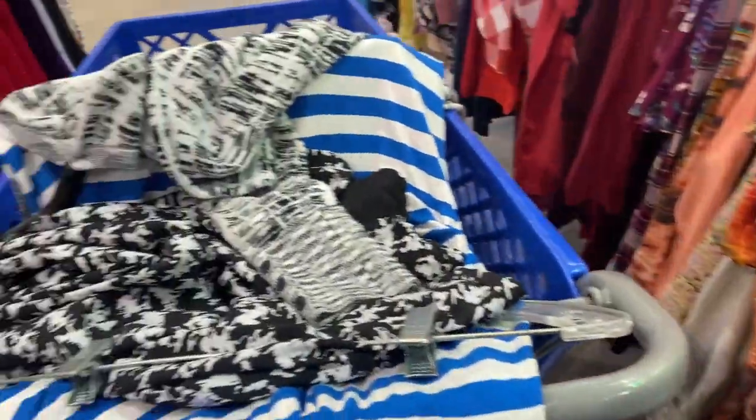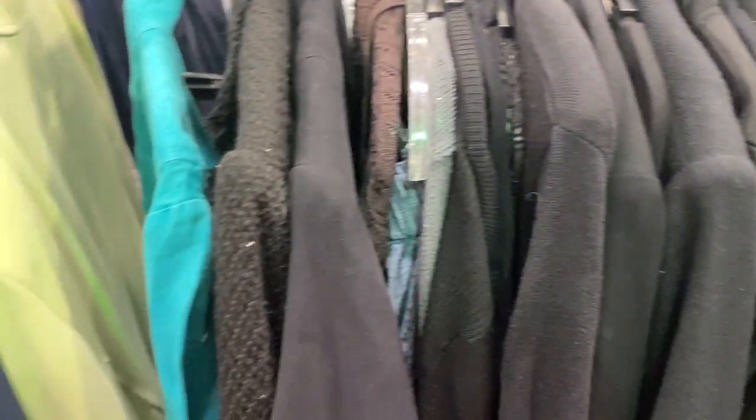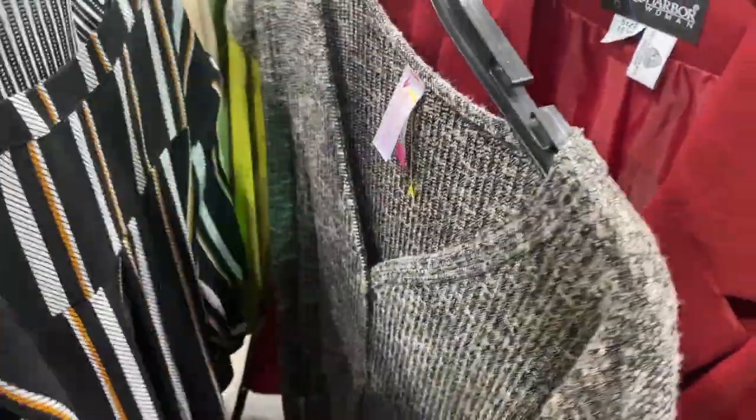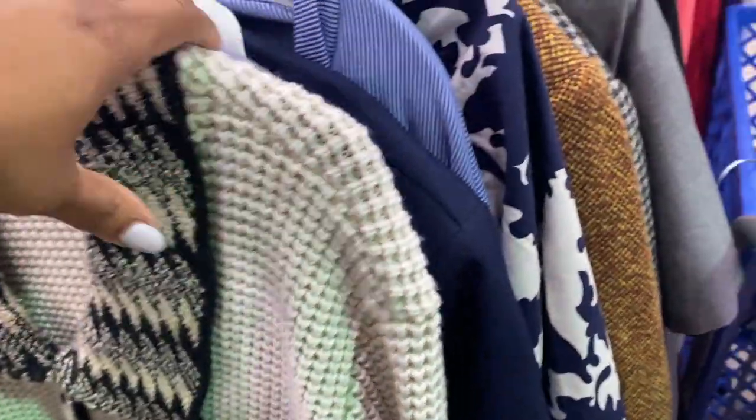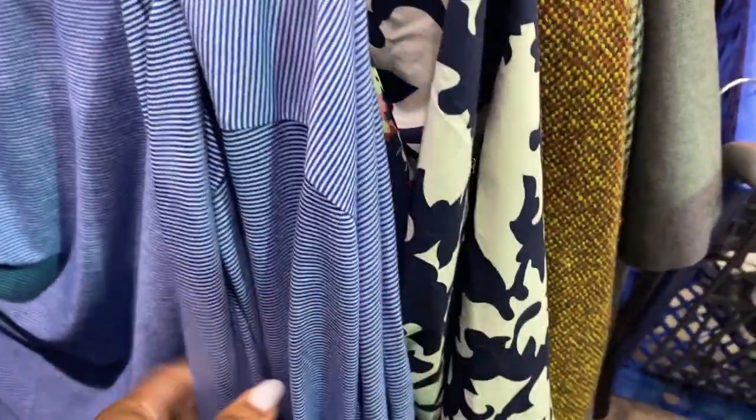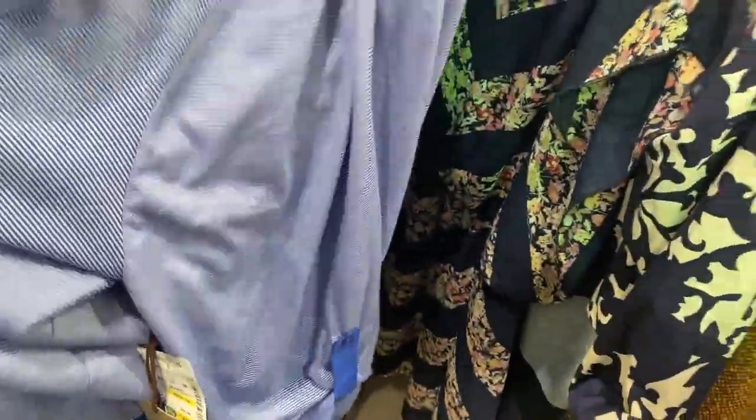Like the colors in that. All right, let's see. Do we need blazers? Oh, you know what? I kind of wanted to do a Chanel-esque reel. Let's see if there's anything Chanel-esque in here. Nah. What's this? Cardigan. Oh, hold on. We'll try that on together.